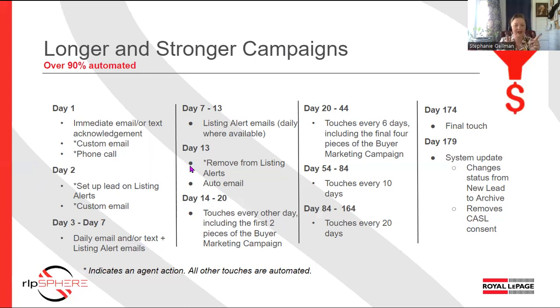Because that action often gets a lot of replies. People have been enjoying the listing alerts that you've been sending them. And when you take that away, they reach out and they go, hey, Stephanie, I actually like those. Can you sign me back up on that? Then you're talking, okay? And then it goes on. Everything else is done for you. You don't have to do anything.